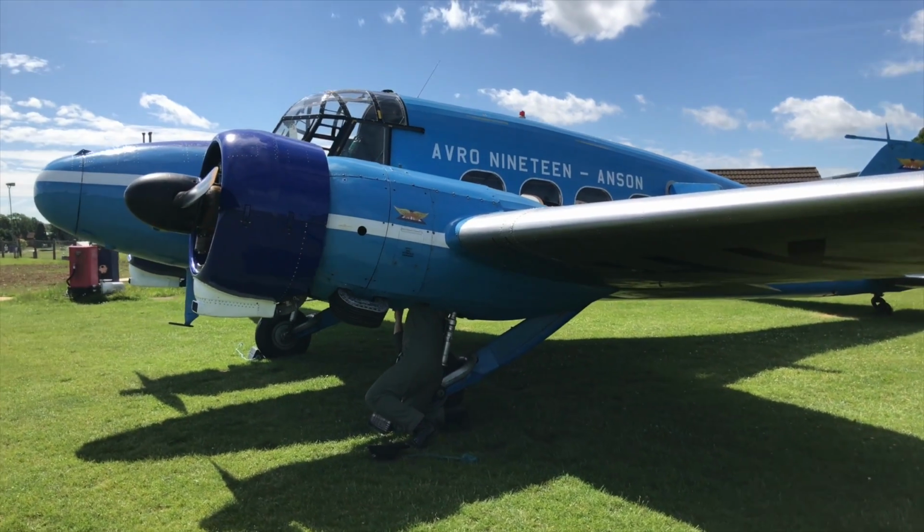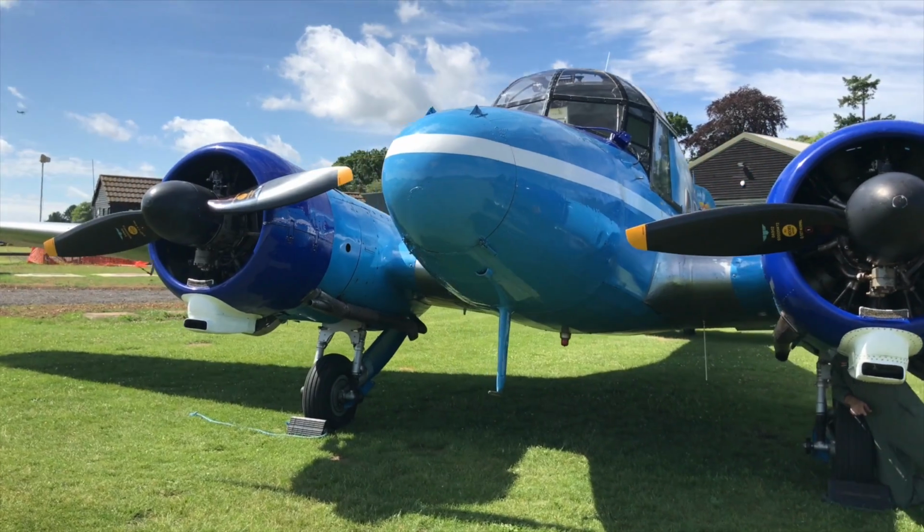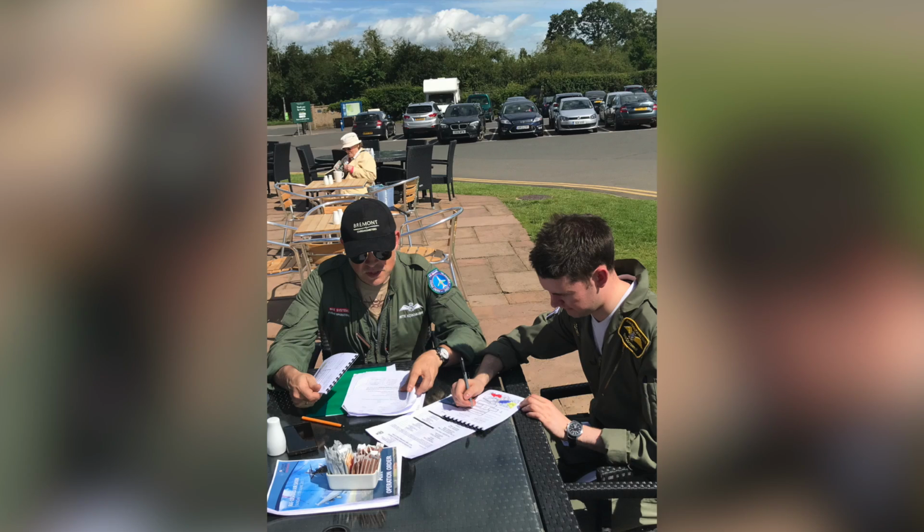Just landed at Old Warden, which is the home of the Shuttleworth collection. It's also the home of the Avro Anson that we're going to be displaying today at RAF Cosford. We've got a few things to do before we get going. We've got to do the ground brief and ring Cosford and get their latest weather as well.